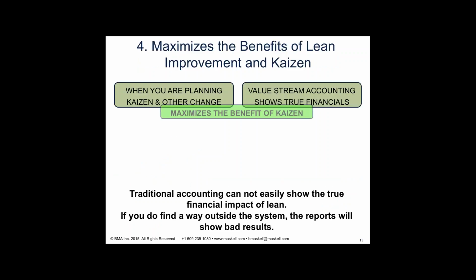Now let's look then at the financial benefit. So we're planning to do a Kaizen or some other kind of change or a series of Kaizens. We're going to try and estimate, well, how's that going to improve from an operational point of view? How much waste can we take out, and how can we use that waste, and what are we going to do with that? We also want to know, well, what's the financial impact of that? So how does it affect us operationally? How does it affect the capacity within the organization? And how does it affect us from a financial point of view?